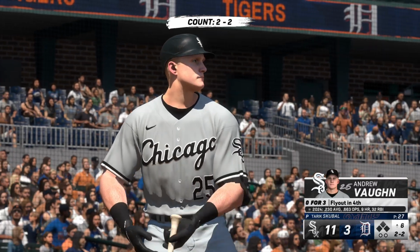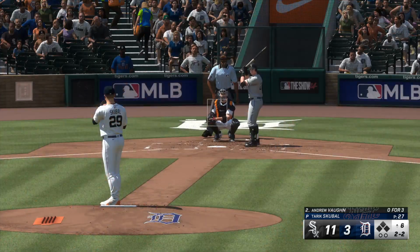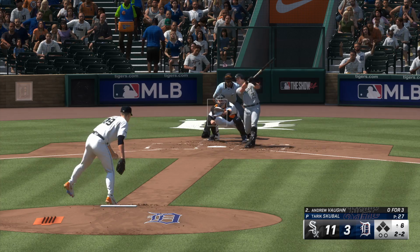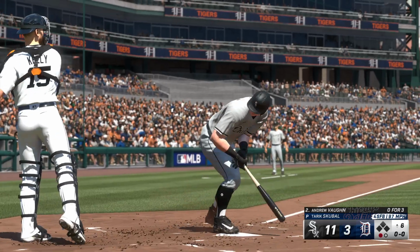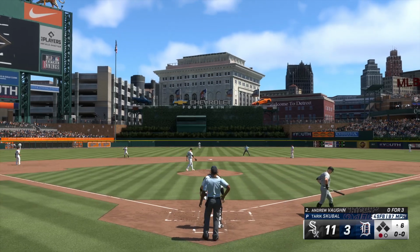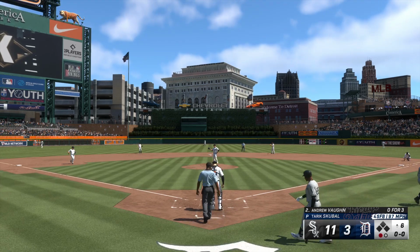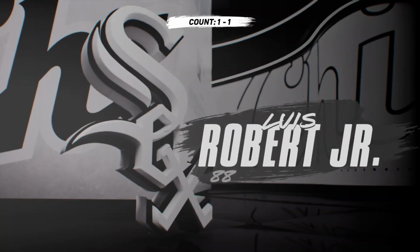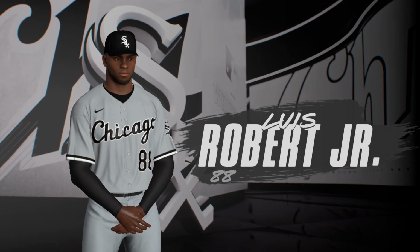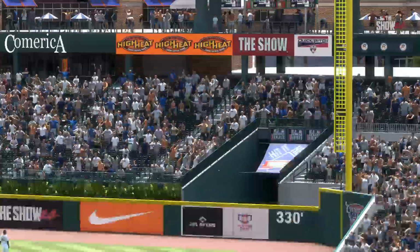Andrew Vaughn steps to the plate for the White Sox. The first baseman, number 25, Andrew Vaughn. Swing and a miss, struck him out. And that's strikeout number 100 on the year. Third time he struck out in this one, and definitely an individual performance you want to flush. He just hasn't looked very comfortable up there. Just one of those days. But when you're still winning the ball game, at least you can focus on doing your part to maintain that lead and getting that W.